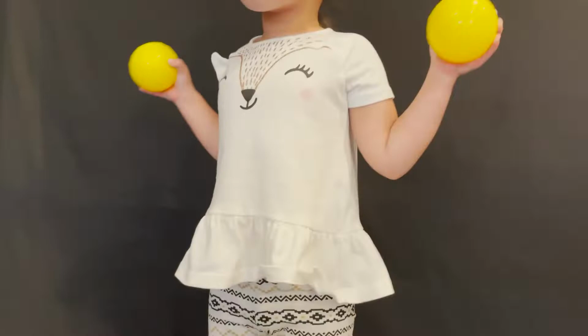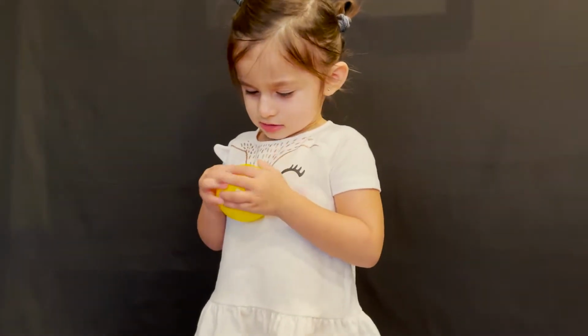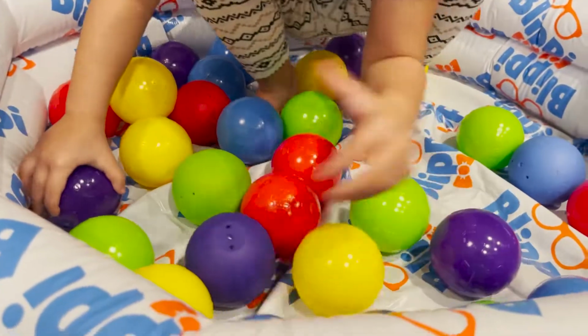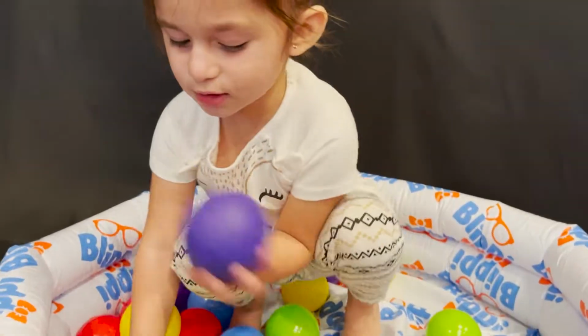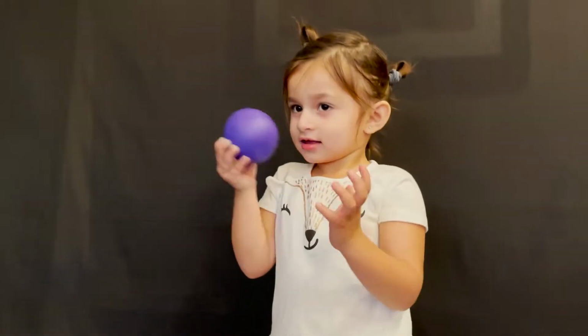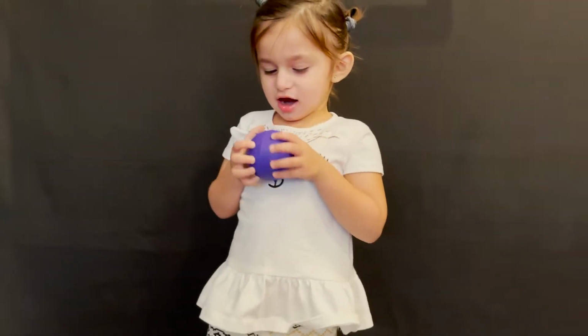Is that green one open? Let's see. I want the yellow one. Yellow one? Try opening it. Yellow. Oh, no. You gotta look for surprises. It's blue surprise. Shake it. Is there a surprise in there?